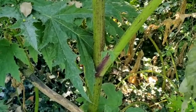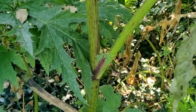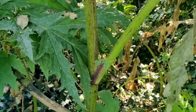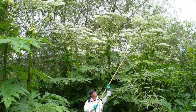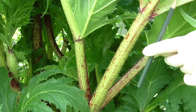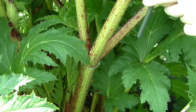The next bit is the stem, which are hollow green stems and can grow up to 100 millimeters in diameter. They can grow up to 5 meters in height, towering above most humans, as you can see here. Another iconic feature of the stem is that it has these purple, red and dark spots all along it, and these sharp little bristles.